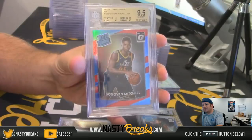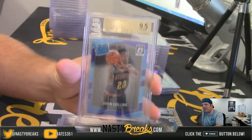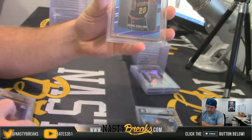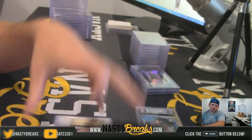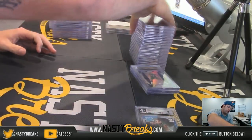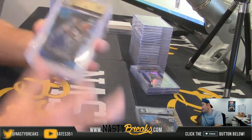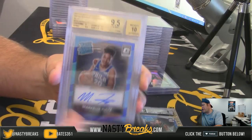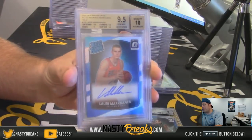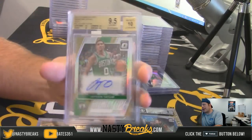A 9.5 red Donovan Mitchell. Another 9.5 Collins first off the line. Two of those bad boys. And again, first off the line is numbered to 13. Harry Giles 9.5 black velocity. Markelle Fultz blue 9.5/10. Markkanen Silver 9.5/10. 9.5, this one got a 9.5/10.